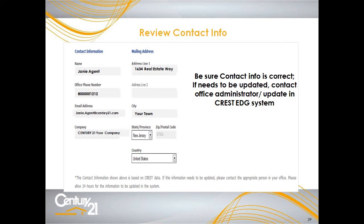So any changes, when you get in there and say, that's an old email address, or I don't use that on my marketing, that can be changed. Some of it can be changed right within your settings in Business Builder. Others have to be changed through Crest, in the process through the HR department that Tasha mentioned.